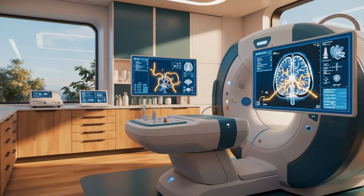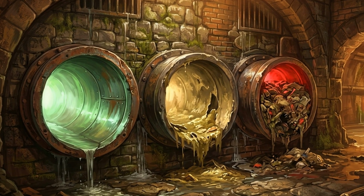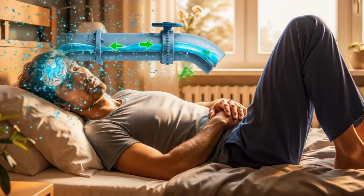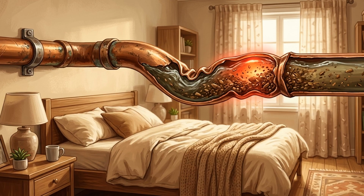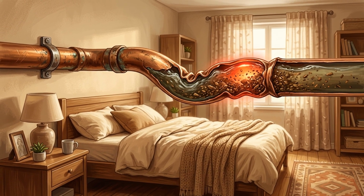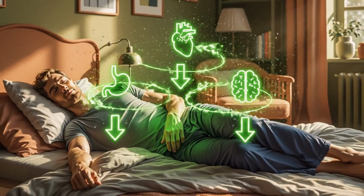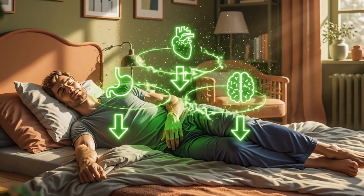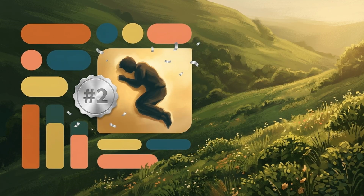Researchers found that side sleeping clears waste from the brain significantly faster than lying on your back or stomach. Side sleeping gives the sewer network the right downhill slope. Back sleeping flattens it. Stomach sleeping blocks the drains entirely. This is why the left side ranks first. It is the only posture where your digestive, cardiovascular, and neurological systems are all working with gravity at the same time.